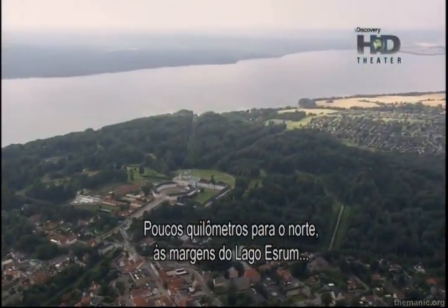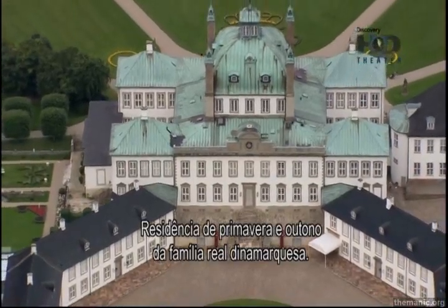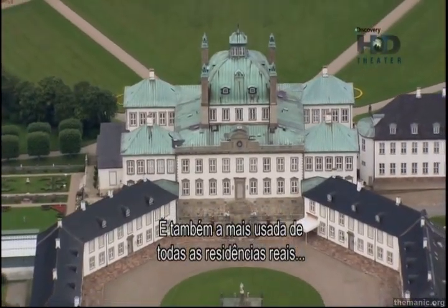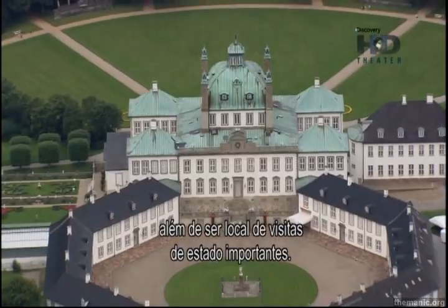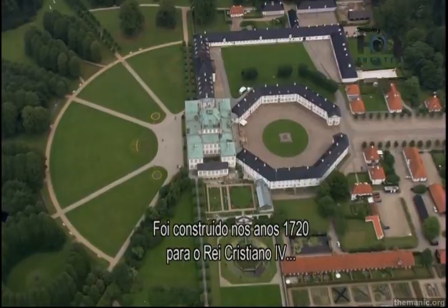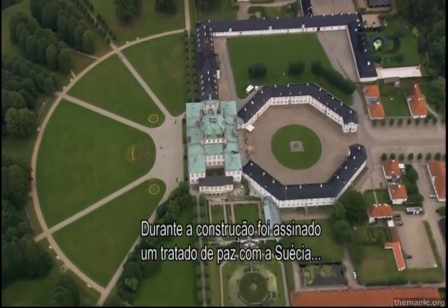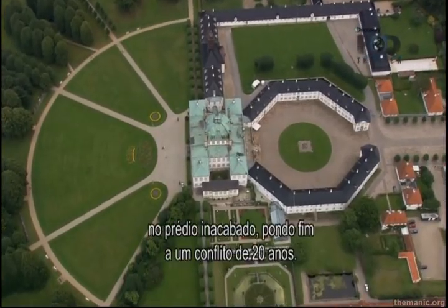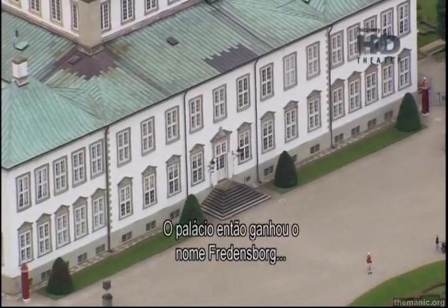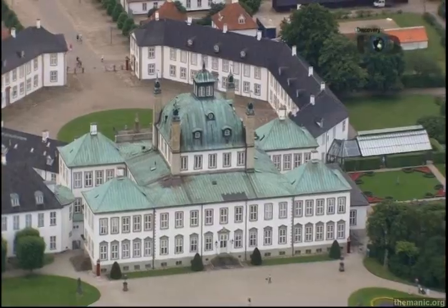A few miles to the north, on the shore of Lake Esrum, is Fredensborg Palace, the Danish royal family's spring and autumn residence. It's also the most used of all the royal residences and is often the site of important state visits. It was built in the 1720s for King Frederick IV as a small pleasure palace. During construction, a peace treaty with Sweden was signed at the unfinished building, ending a 20-year conflict. The palace was then named Fredensborg, which translates as the Palace of Peace.